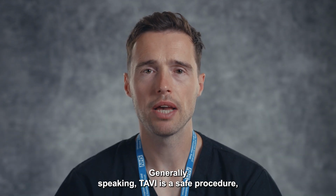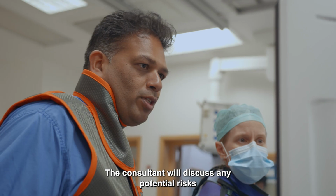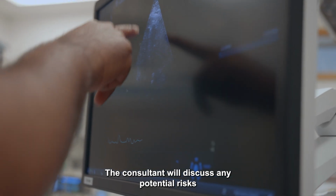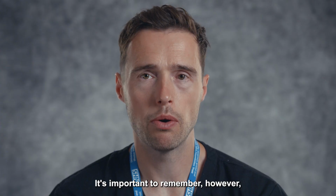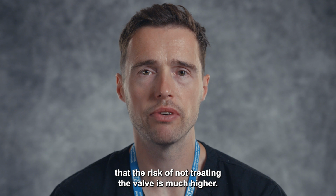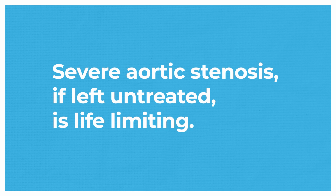Generally speaking, TAVI is a safe procedure, but major complications can occur, and the consultant will discuss any potential risks during your consultation. It is important to remember, however, that the risk of not treating the valve is much higher, and severe aortic stenosis, if left untreated, is life-limiting.